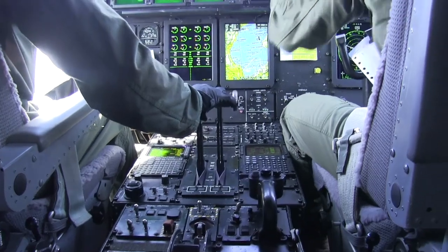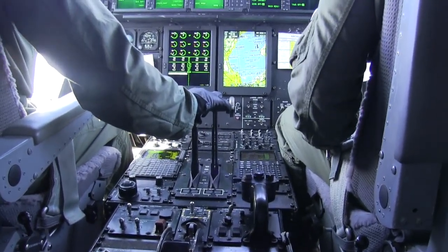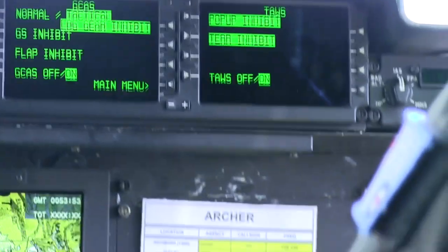I was amused to note that because of our altitude and configuration, we did get a couple of landing gear and terrain warnings that had to be overridden.